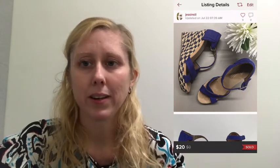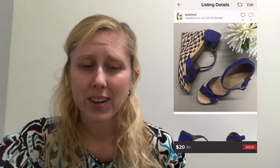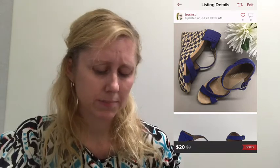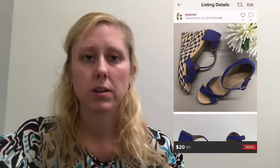These I got from a person at work. I was gonna say an employee. I didn't know her. We have an email system where we sell stuff at work through our email, and she was selling these for $10. I don't spend that much on used shoes, but I thought they were super cute. They'd be good for summer. I did have these maybe a month. I ended up taking an offer of $20 on these. Poshmark took their fee, so I ended up with $16. So I made like $6 profit.